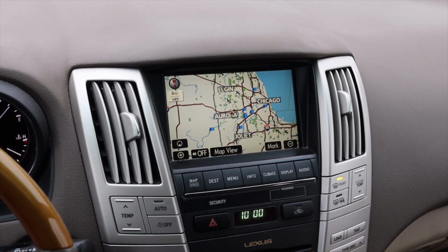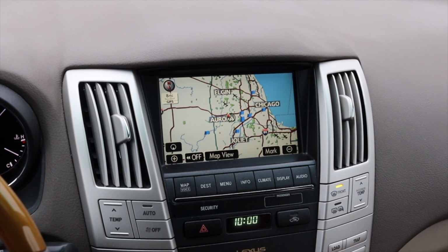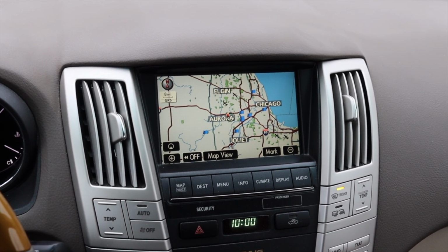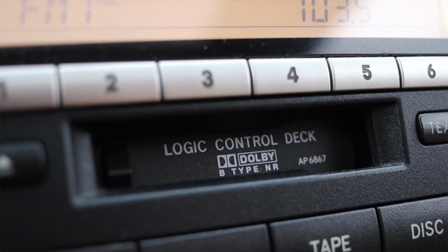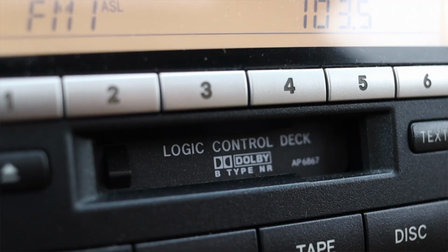Moving into the center, I do have a touchscreen display. This seems to have aged fine. It still works. It has navigation. It does have Bluetooth, disc, and tape. Kind of an interesting blend of options from the 2000s. Still offering cassette tapes, CDs, and Bluetooth.